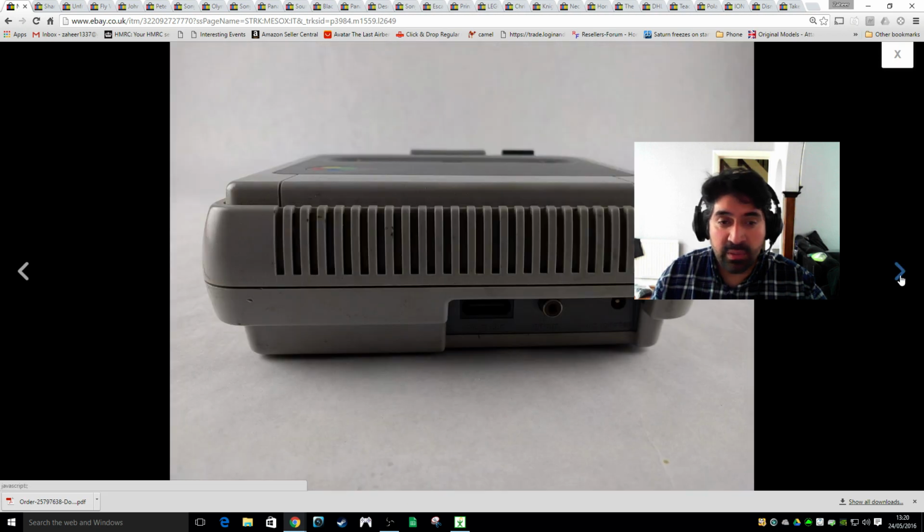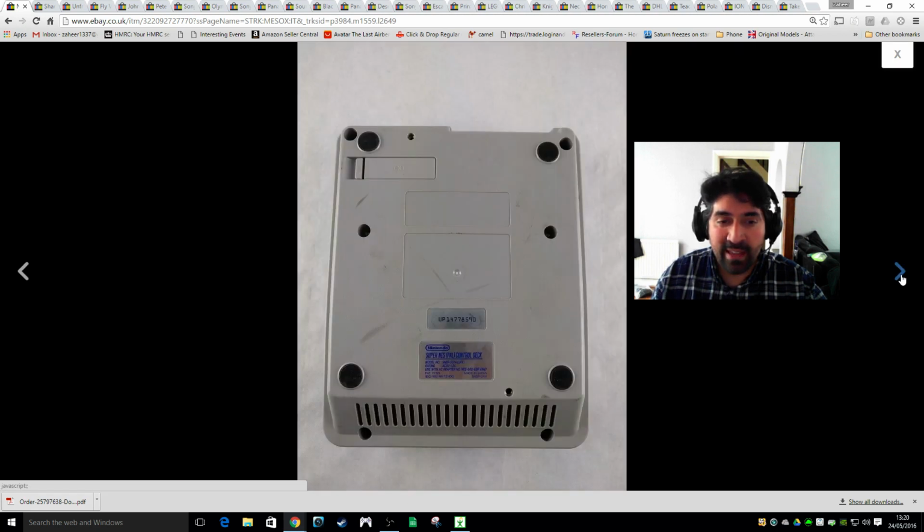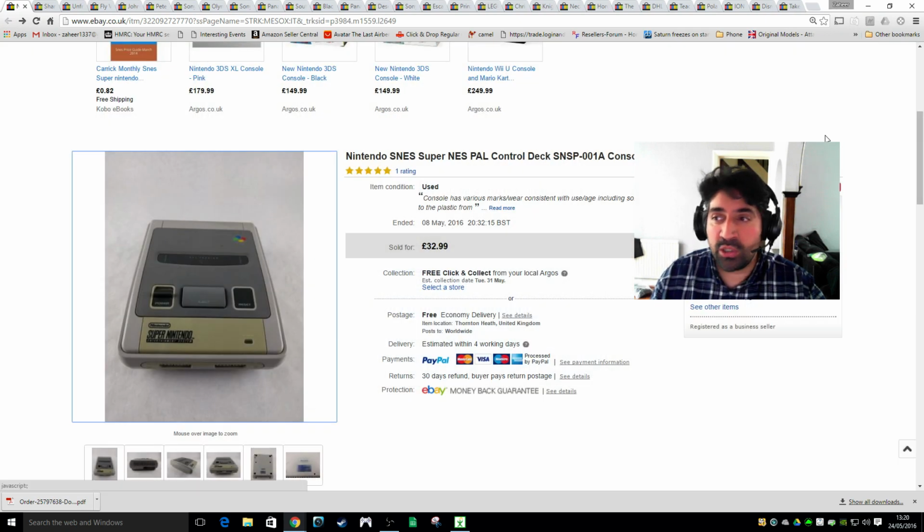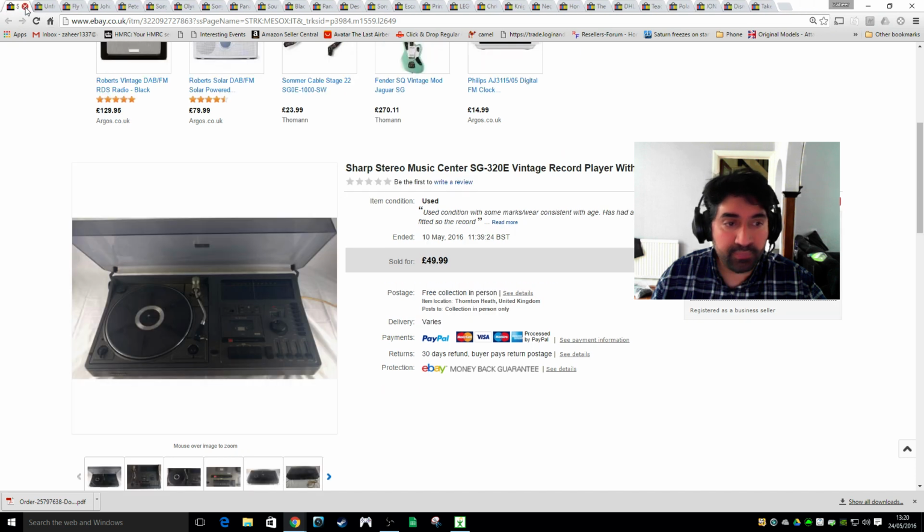And this has some severe yellowing on the case as well. But considering what I paid for it, I got it in a job lot at auction, which I paid £15 for, and it had a Game Boy in there and other bits as well. So considering all that, I sold this for £33, and I'm pretty happy to get rid.